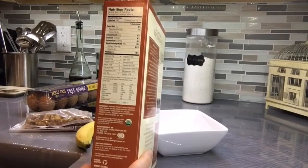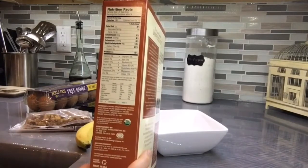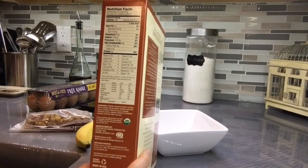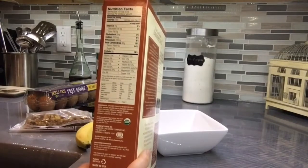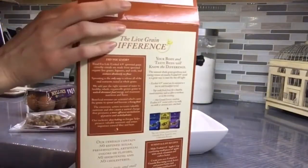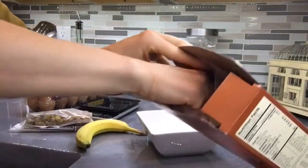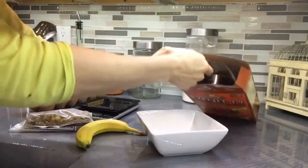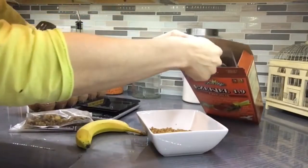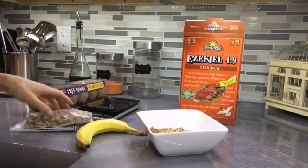Ingredients wise, everything's organic, which is great. There's sprouted wheat, water, malted barley, sprouted millet, sprouted lentils, sprouted soybeans, and organic sprouted spelt and sea salt, and that's it. And there's 0 grams of sugar in here, which is great. So again, the Ezekiel cereal, a serving is half a cup, so that's what I do. I do measure it out just because I want to make sure I'm getting the right amount of macros in every day. So I do my half a cup of that.